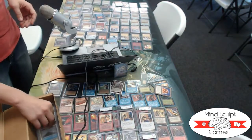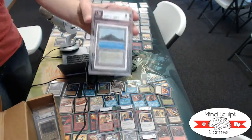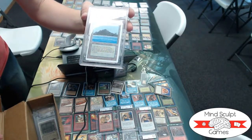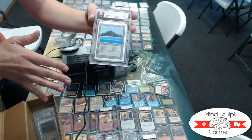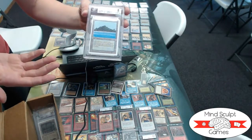Or if you just want 4 for a deck, you don't have to be an investor speculator type. But we have tropical islands too. This is an 8. It has a 9.5 on edges, and it has a 10 on corners. So as far as this card being dinged up, it wasn't. The corners are a 10, the surface is a 9, it's a centering at a 7.5 that got this card, because the edges even are a 9.5.